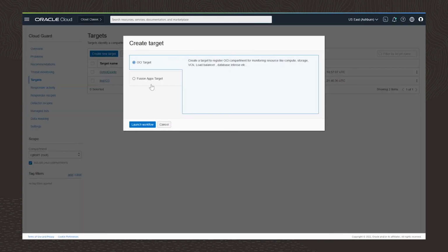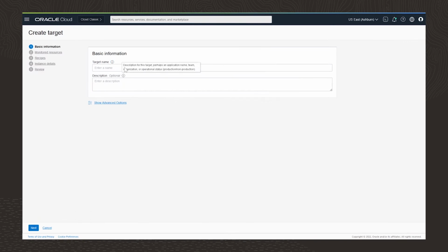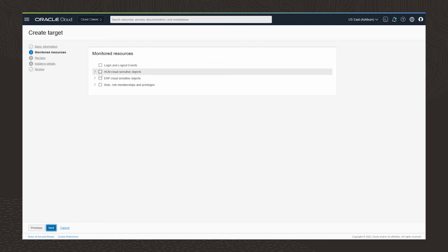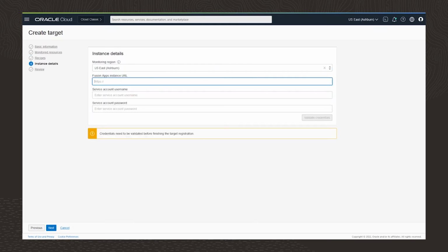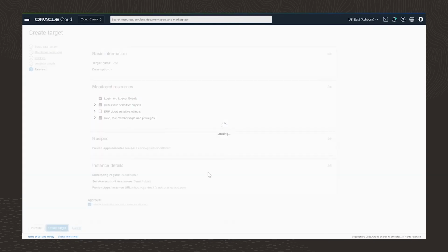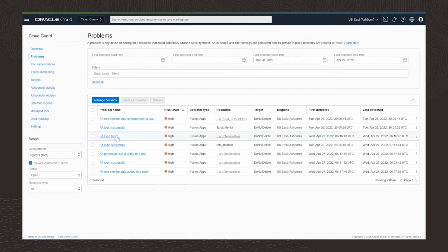Now I'm creating a Fusion apps target for our customer. I'll choose Fusion apps as a target type. I'll set the name of the target and then choose the resources I want to monitor. In this case, I'm choosing login events, HCM cloud sensitive objects, and then role memberships and privileges. Finally, I choose the recipe for that target and create it. Now our security admins can use activity-based alerts to monitor access to sensitive objects within HCM and ERP applications.